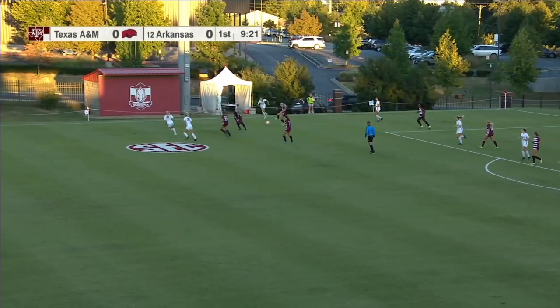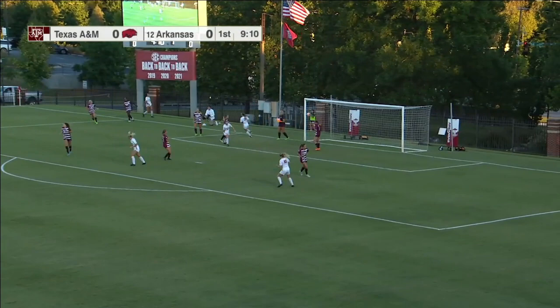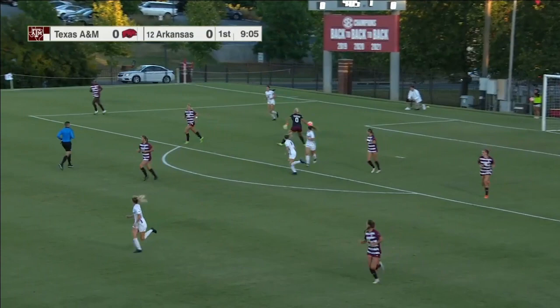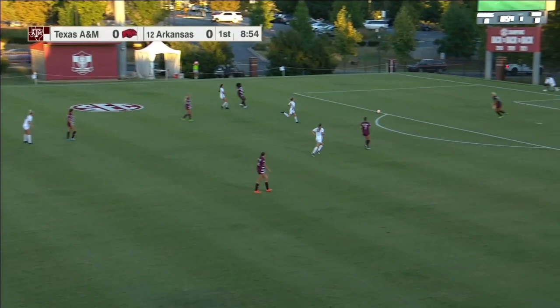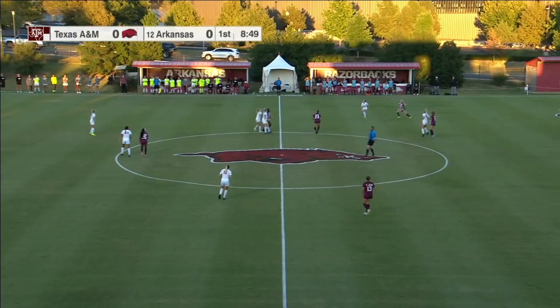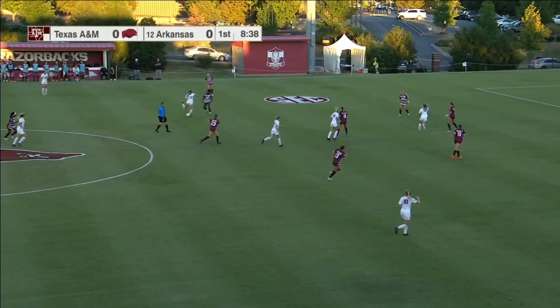Well, the numbers could have been good there instead. Scoop back up by Arkansas. Got it around Sample and right to Caldwell. Leb couldn't keep that. Instead, floated long.